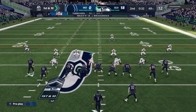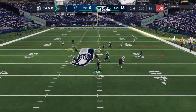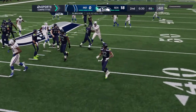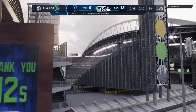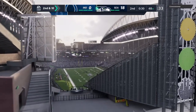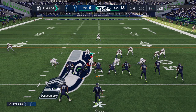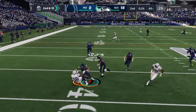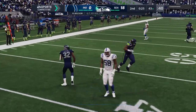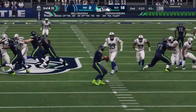Starting field position here for the Seahawks as they come up first and 10, just shy of midfield at the 48. And this is incomplete. Certainly appeared to take away his first read, and by the time he tried to look elsewhere and find an open target, the coverage was too good. That falls incomplete, leading to second and 10. They'll run the screen with Carson, and they went the wrong way there, losing yardage back at the 43-yard line.